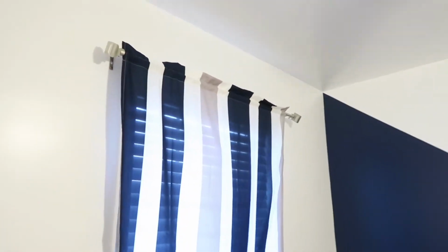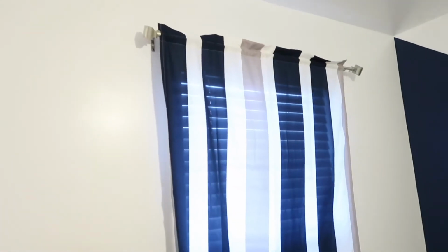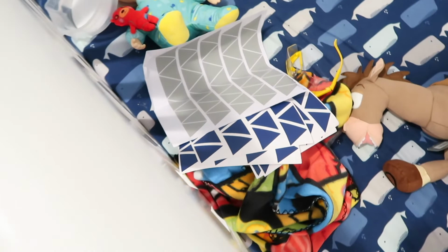These are not the curtain rods I bought for his room. These were extra ones that the house came with, so we just moved them in here. The dresser, I think the dresser is staying here. I don't know. We're gonna finish tomorrow because this wall isn't done. There are little triangles that have to go in the white section. Oh, here they go, these triangles. I don't know if I'm doing both blue and gray or just blue in the white section, so I gotta figure that out.